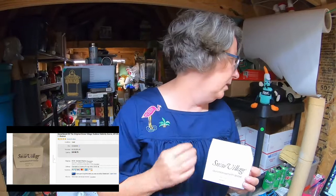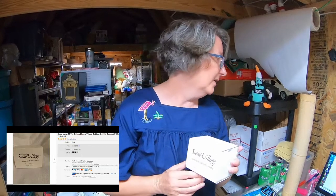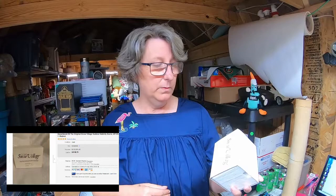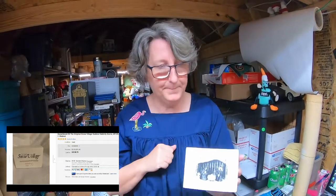It sold for a whopping $8.79, so not a whole lot of profit, and the buyer is all in at $10.54. So let me give you a Department 56, and this is a nativity scene, and it's not very big because what they do is they build villages out of this stuff.